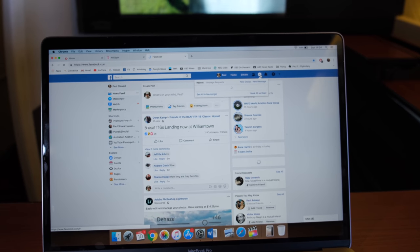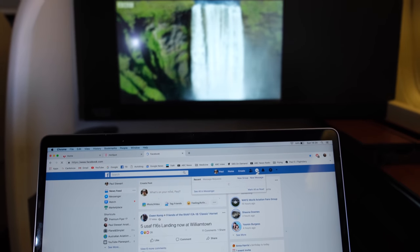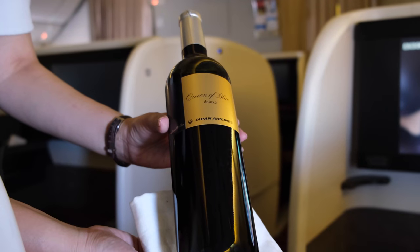Wi-Fi internet is free for first class passengers, although it was painfully slow, so I didn't really use it. Here you can see it struggling to load Facebook's notifications, so I gave up and watched some water falling.